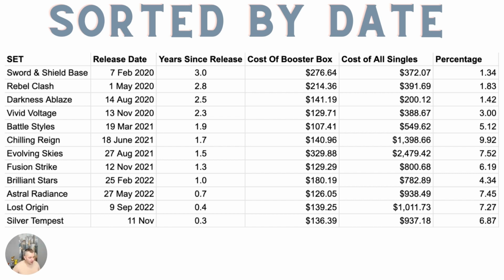So I think I'm doubling down on this. I have every one of these booster boxes just sitting there waiting, and I'm definitely going to try working on, as I'm growing my collection and my investment portfolio, working into the Sun and Moon era booster boxes. Yeah, I think there's a lot of opportunity.